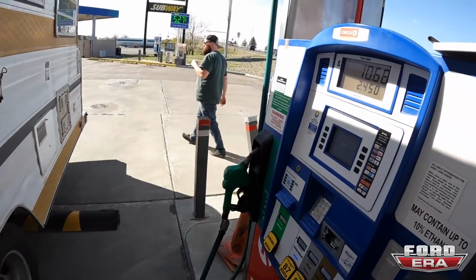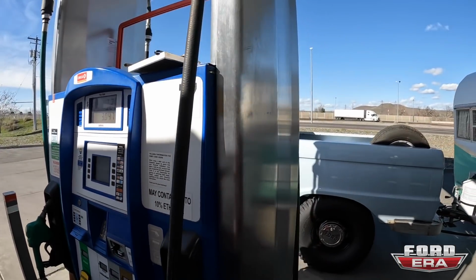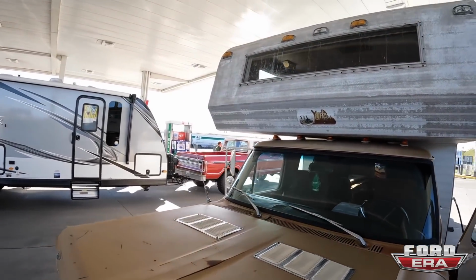Well, if you guessed we needed to stop for more fuel, you'd be right. So I don't remember if this is the third or fourth one, but we're fueling up. Everybody is fueling up. I think this trip is probably going to be the most that I ever stop for fuel. This thing is a hog. Brian's truck's a hog. Kyle's isn't. He's actually getting like 12 miles per gallon, but he's got that Coyote though.